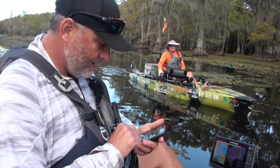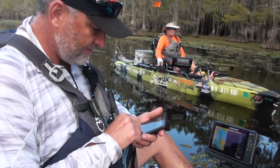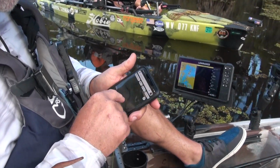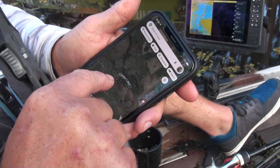Tim, it looks like we've got a long way to go. I say we just take off and motor, skip a lot of this stuff. It doesn't seem to be productive, but it opens up way up here. We are right here, and I want to go check out this.